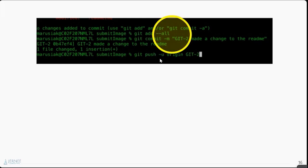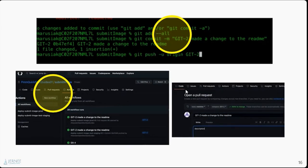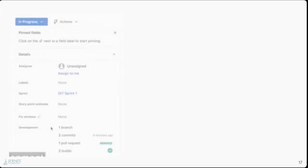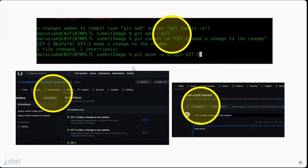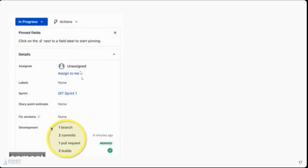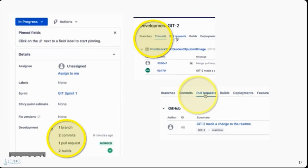Okay. So you can fine-tune what gets synced and how using script-based configuration. You can control field mappings, conditions for syncing, and transformation of data between systems. You can automatically link development activity to Jira tickets using smart commits. This enables DevOps features like deployment tracking, cycle time reporting, and automation triggers. And so here, back in the issue, once you submit a pull request, you can see in this issue under the development section the branch and the commits, the pull request, and then the builds.